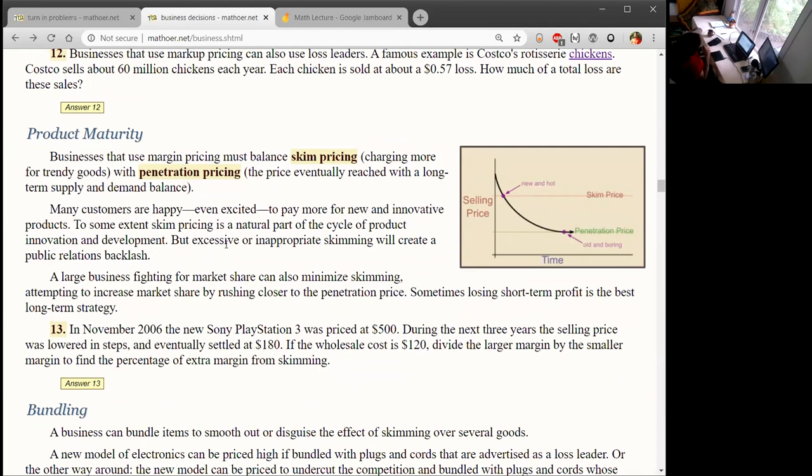More vocabulary, just what you want. So skim pricing is the polite word for kind of price gouging. When something is trendy, usually when it's new, then it costs more. And technology things, phones, PlayStations, and so on, are famous for this.